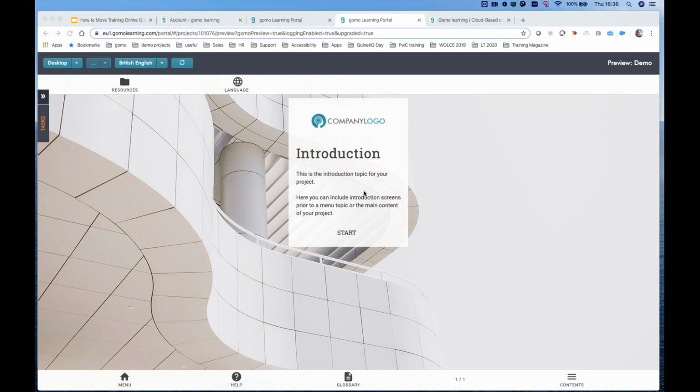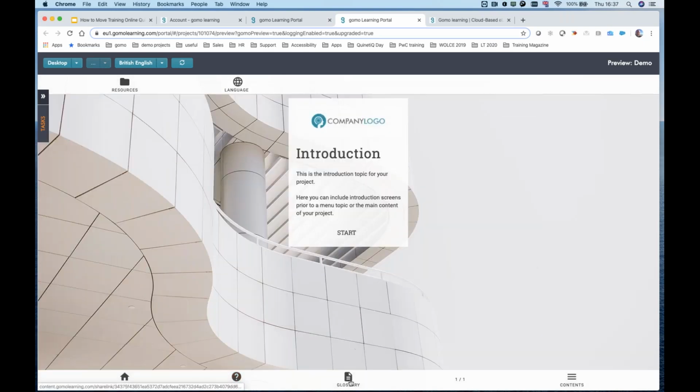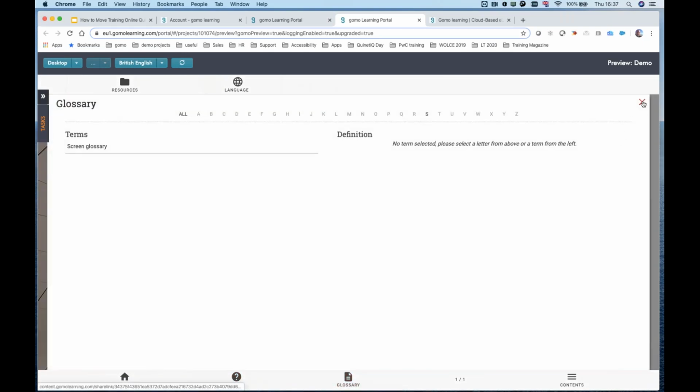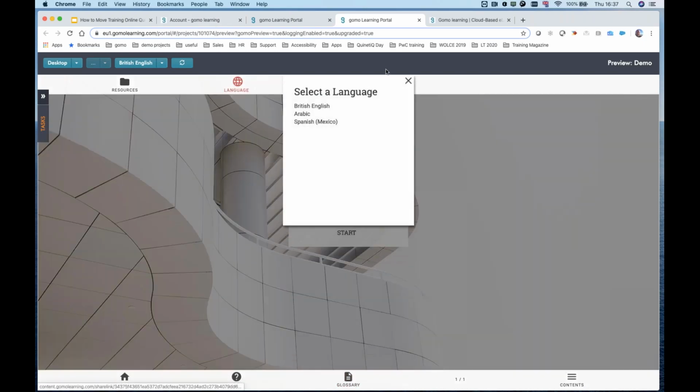So what we've got here immediately is the whole look and feel. So we've got say a default background image. We can change that. We've got things like help ready for us to fill in. We've got a glossary of terms just waiting for us to add these terms to it. We've got our language selector ready. And in terms of language translation, with a single click in Gomo, you can just export all of the text from the course. It will be tagged with those languages we've chosen. Send it off to a translation agency if you don't want to do your own translation.